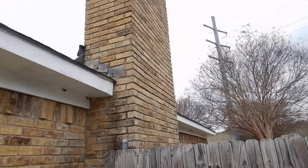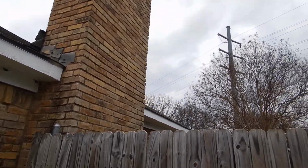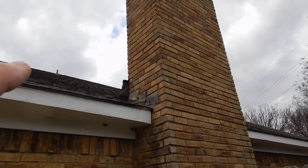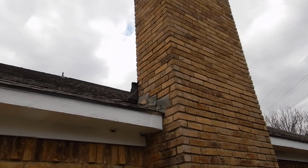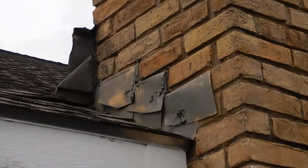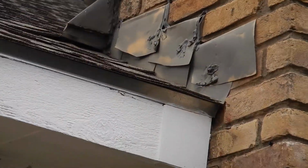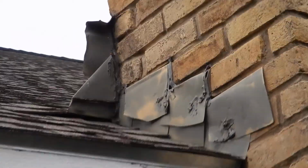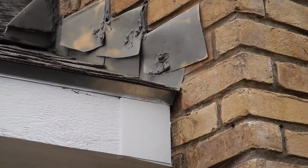And here we go back again, but it's got a little better view here. I can step back. Not only are we missing the step flashing, but you see the counter flashing right there next to the chimney? That's also supposed to be bent inwards and sealed. Do you think wind-driven rain can go up in all those gaps and cracks? I do. I think wind-driven rain can get up there just fine. I think they should have been bent in and sealed.